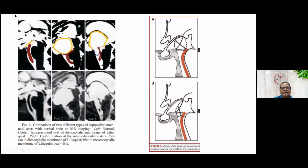So in type 1, because it's a splitting of the membrane, it pushes the basilar artery behind, so the basilar artery will be draping on the midbrain. Whereas in type 2, where it's an expansion between the diencephalic and mesencephalic membranes, the tip of the basilar artery will be freely lying inside the cyst. So the video which I showed was a type 2, and so we had to do a third ventriculostomy with a cystoventriculostomy and a cystocisternostomy.